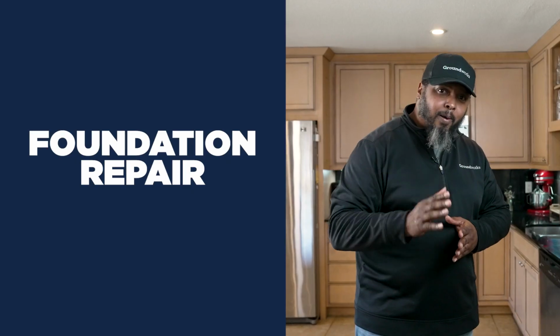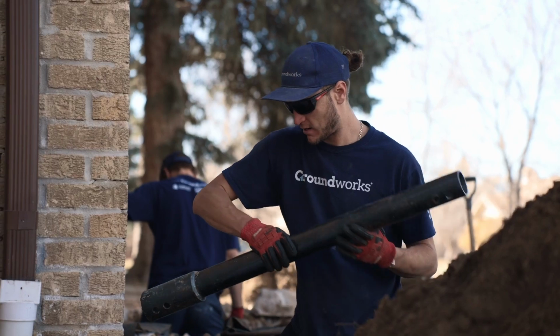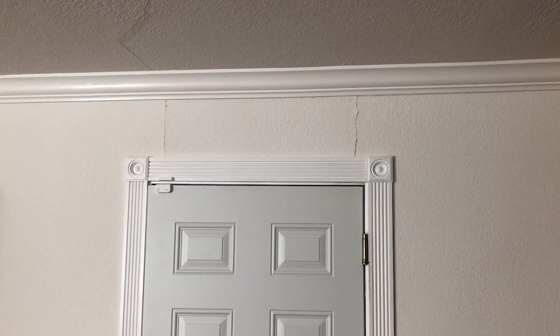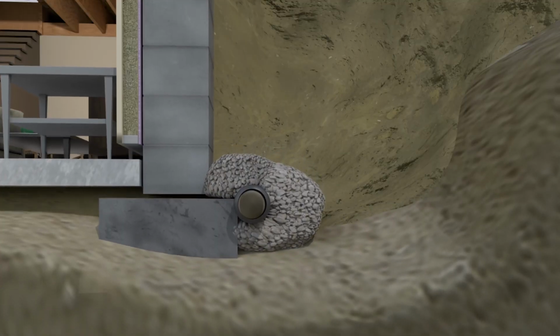Today, we're talking all things foundation repair, what it costs, what to expect, and why it's a worthwhile investment for your home's health. Let's be upfront. Putting off foundation repair can end up costing you way more down the line. A small crack in your drywall might seem harmless, but it usually means your foundation is shifting. If you ignore it now, that $2,000 fix could balloon into a $20,000 headache a few years later.